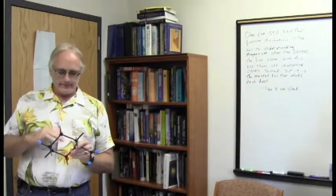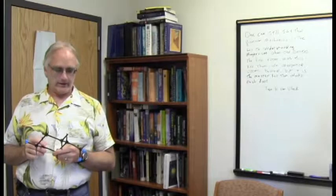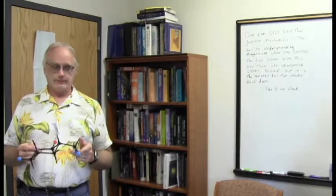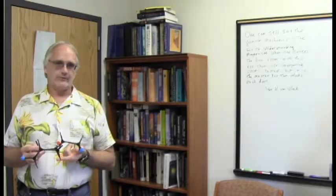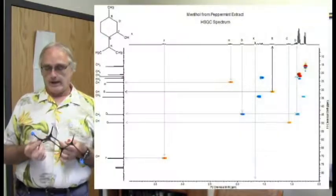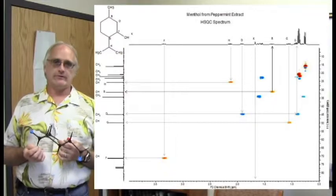Now given these parts, there's actually one more that is going to be pretty easy to get. From the DEPT experiment, we have 4 CHs in the molecule. You realize now we've characterized 3 of them. We've characterized position H, position G, and position F. That leaves only one more CH out here at position B. And so there it is. We now know what carbon is at position B, and our HSQC again now tells us what proton is at position B.